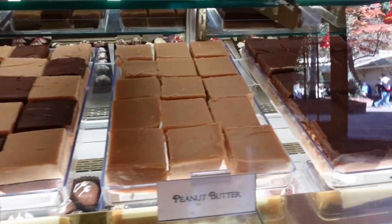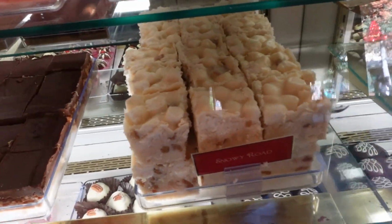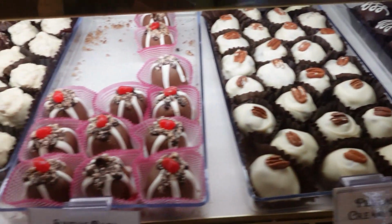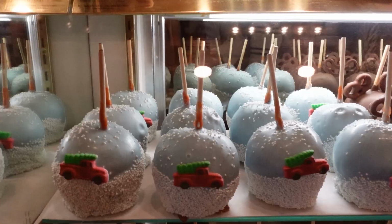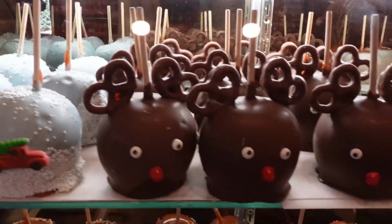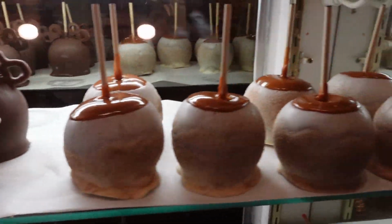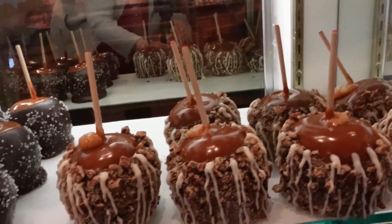I know. It makes me want to get some of that right now and have it with a cup of coffee. Yeah, everything is just so good. I like all these things here. Oh, this was my favorite part. Those apples that were decorated with the little trucks on them. And then the reindeer chocolate apples. Yeah. Oh my goodness. Oh, the apples just look so good.